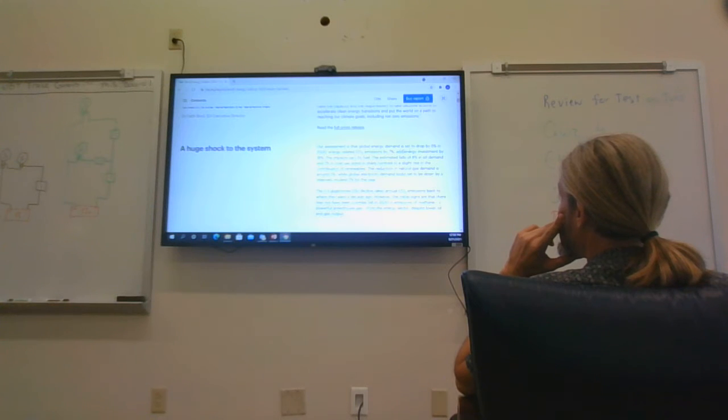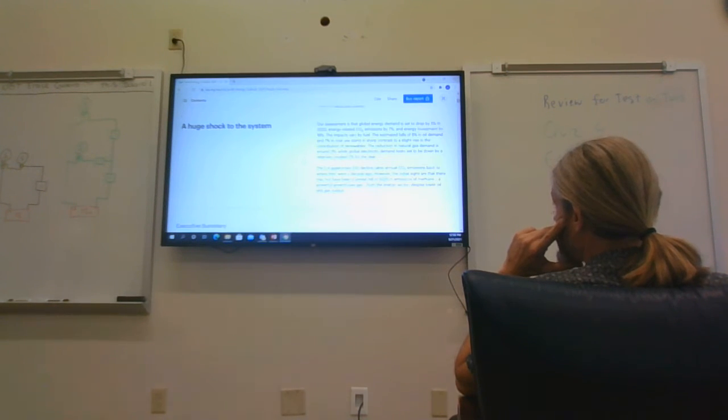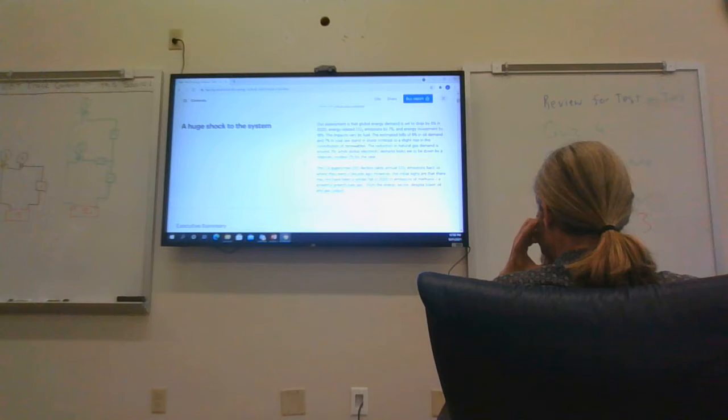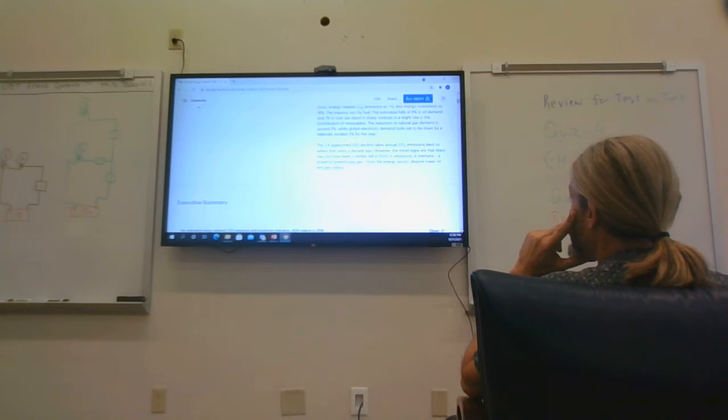Our assessment is that global energy demand is set to drop by 5% in 2020. Energy-related CO2 emissions are going to drop by 7%, and energy investment by 18%. The impacts vary by fuel. The estimated falls of 8% in oil demand and 7% in coal use stand in sharp contrast to a slight rise in the contribution of renewables. The reduction in natural gas demand is around 3%, while global electricity demand looks set to be down by a relatively modest 2% for the year. Make a mental note of that, because I'm going to ask you some questions on this in a couple minutes over your thoughts for energy use.